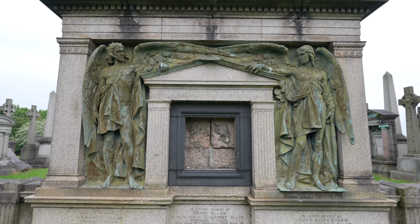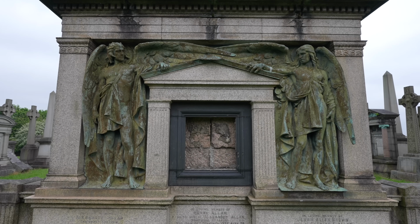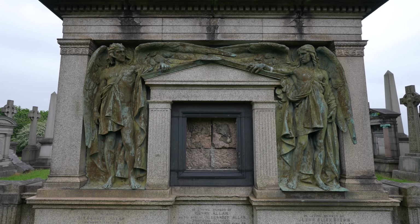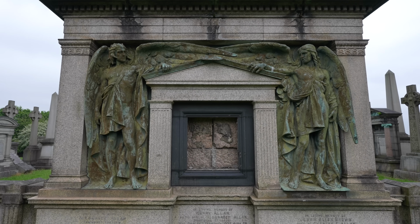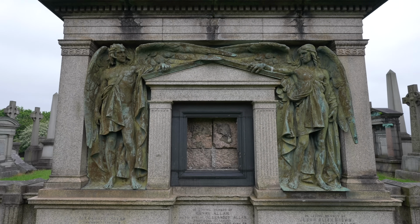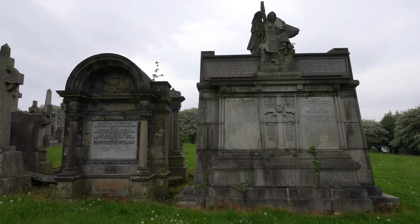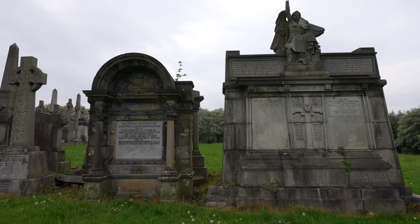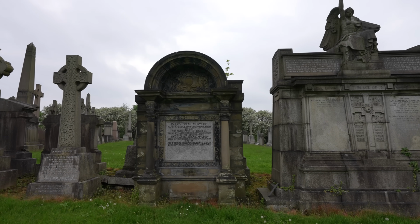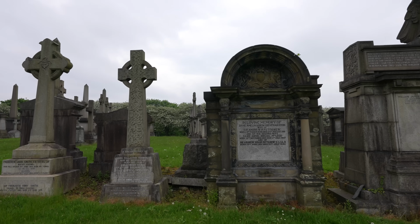Sadly, when it comes to statues and different looking mausoleums here at Glasgow Necropolis, there's really not that many. But what they do have, it's like this. Breathtaking. I mean, look at the wings, the faces. I mean, wow. It's almost like whenever you're in Scotland, it feels like it's going to start pouring down rain at any moment. Which is fine because it just adds to it.